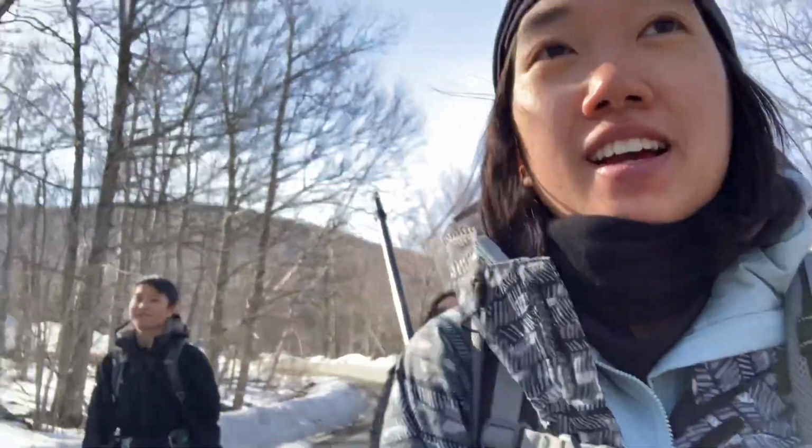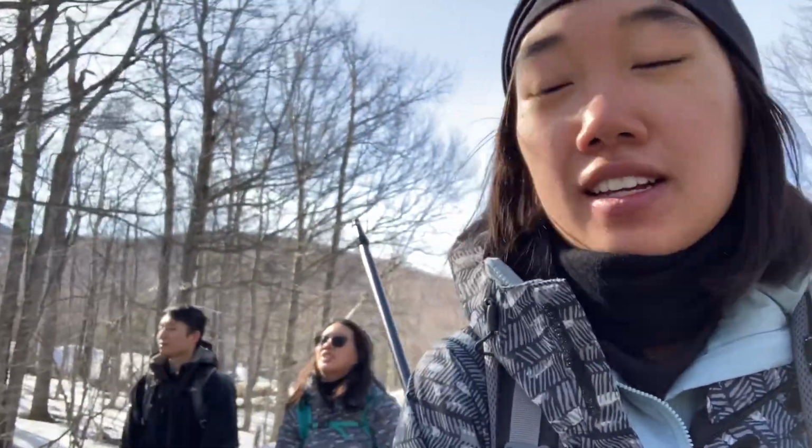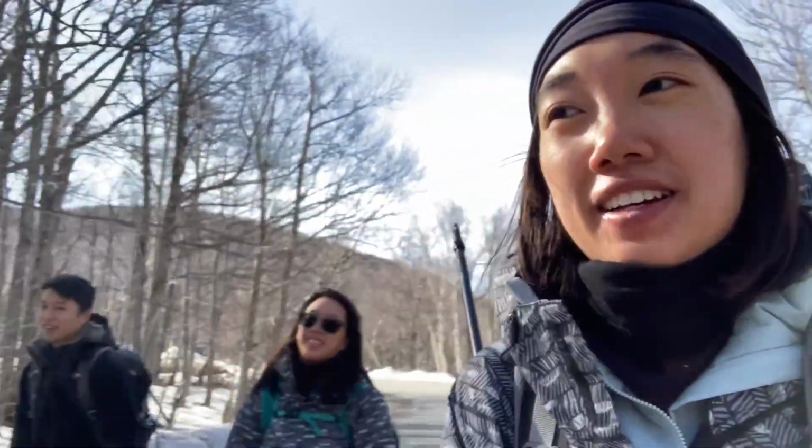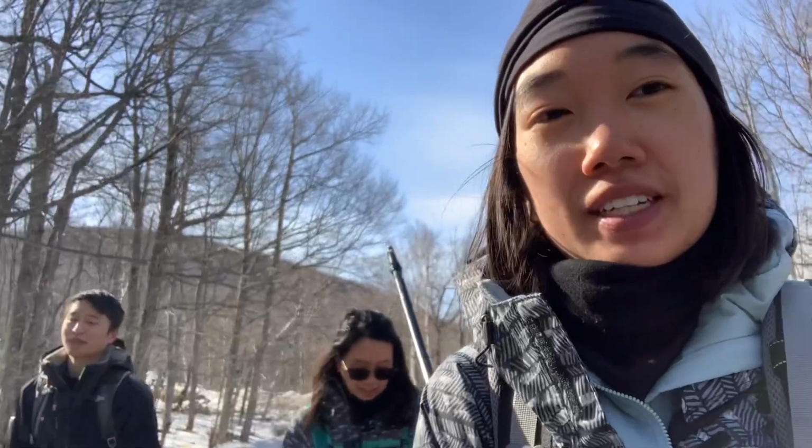So we made it back to the parking lot now. I don't know what time it is. Let me check. So it's exactly 4 o'clock, and we did about 9.1 miles. And overall, it was a pretty tiring hike, but I think the views were worth it, especially on Whiteface. Whiteface was good. It was just that when we got to the top, there were like 25-mile-per-hour winds. Esther was worth the hike too.